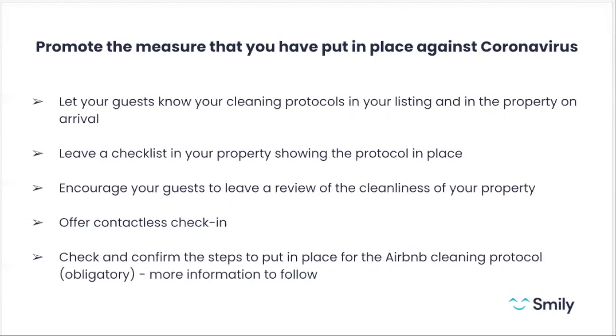If possible for you, you can offer a contactless check-in. So it means that you are not physically there when a guest arrives. This can be done via several measures that you can put in place. For example, have a key box to have your guests do a self-check-in instead of being physically there.